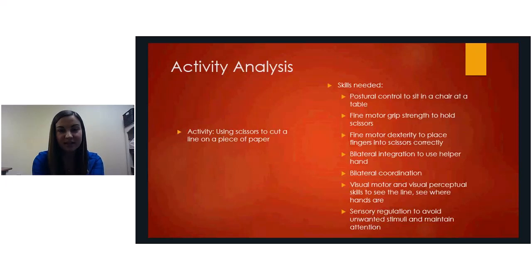Visual motor and visual perceptual skills to see where the line is on the paper, how to orient the scissors to the line, and then to notice where their hands are in relation to these sharp scissors. It's very important. And with all of that, they also need sensory regulation to avoid unwanted stimulus and maintain attention. So if they're working in a classroom and a peer suddenly starts talking about basketball, or they take out a toy, or a siren goes off and an ambulance drives by the school, the child is going to have to organize that auditory stimulus in order to maintain attention to the task.